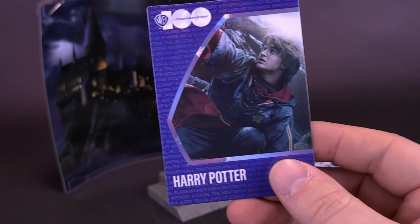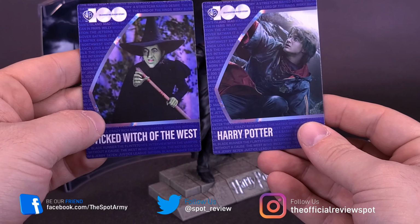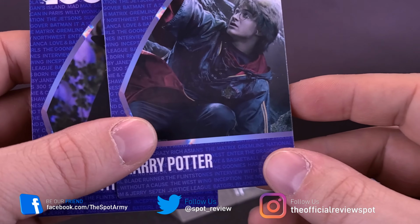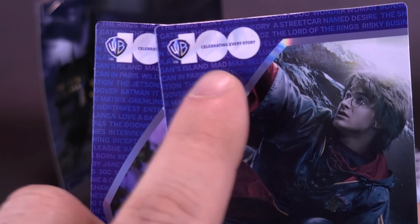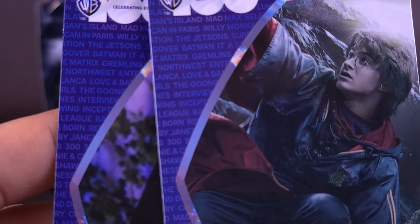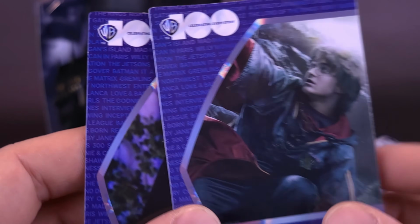Now, again, the card, just to grab the one we got from Wicked Witch, you'll notice a very familiar motif. What they do essentially is they give you a little cardboard cutout showcasing the character. And then to the side here, they list 100 years of Warner Brothers with all the many movies that Warner Brothers has made. You may be able to make out a couple of them, like Gremlins, Matrix, there's Batman, the Jetsons. Jetsons are in there as well.